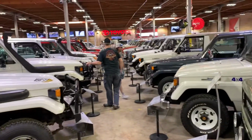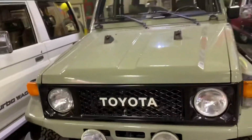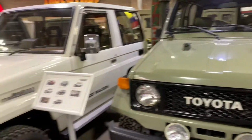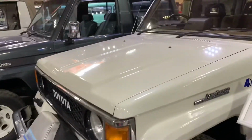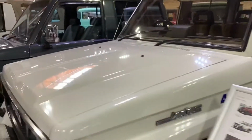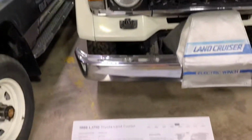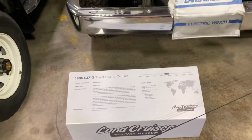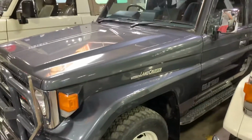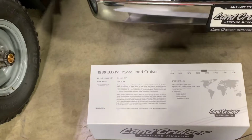All right, so as you can see, yeah. Like the color on this one? That's nice. Oh, this one says wagon on the side. Turbo wagon. Steering wheel on the other side, once again. 1986. Japanese market only. Very cool. Look at this one. It's like brand new. Once again, Japanese.